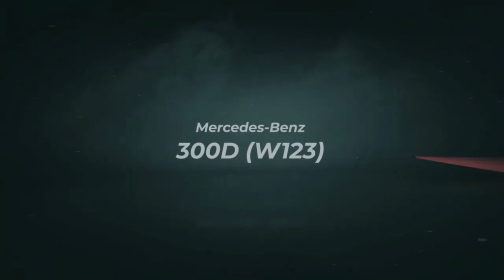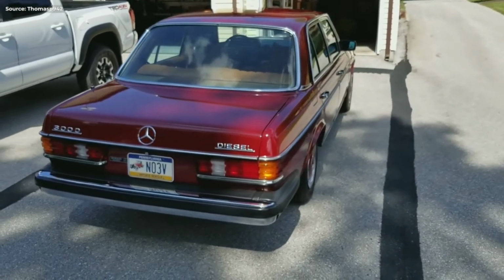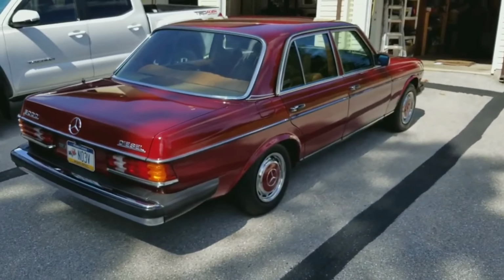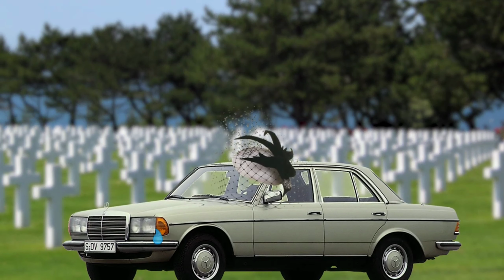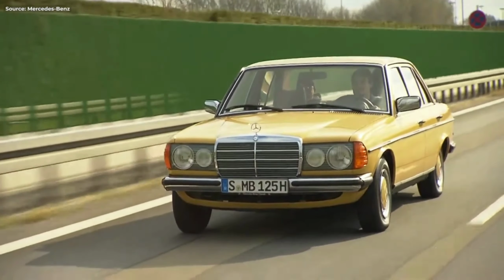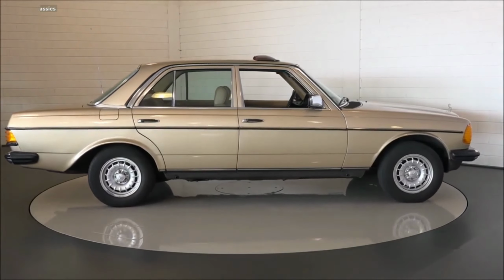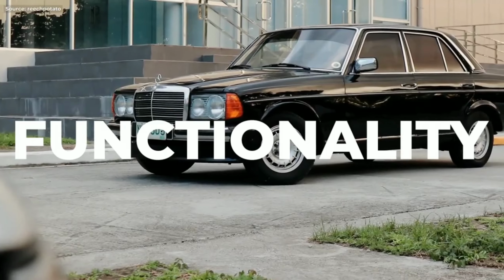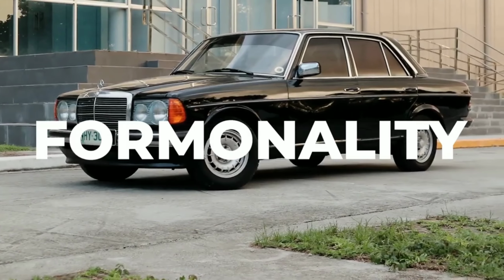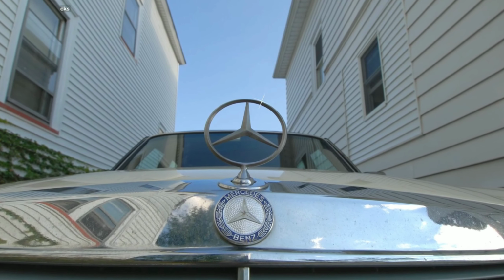Number 5. Speaking of things that you could live with, the Mercedes 300D, which you could live with your entire life. Actually, it's more likely that you'll die sooner than the car. It's the 70s Mercedes that solidified their reputation for reliability, obsessing over build quality, ride quality, panel gaps, material choices, overthinking every part of it, functionality over formality. It was Mercedes at their finest.